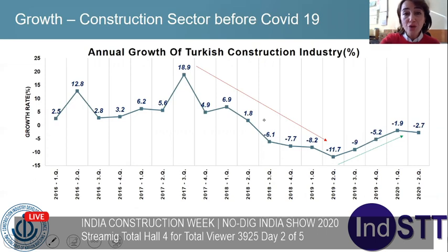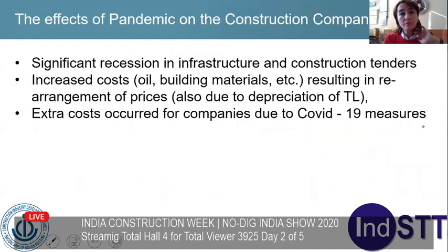Unfortunately, there was a downturn in the construction activity, and this downturn was deepened in 2019, as you can see from the figure. Later, in 2019, growth numbers begin to increase. Unfortunately, with the arrival of the pandemic, the growth in the positive direction was turned back again in the negative direction. So the condition of the construction industry, even before the pandemic, was already not very good.